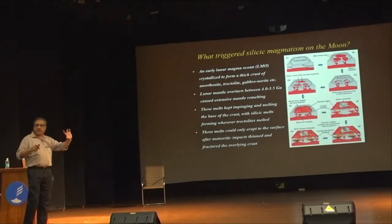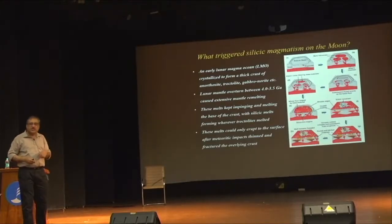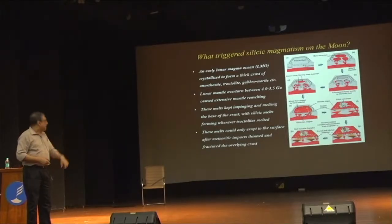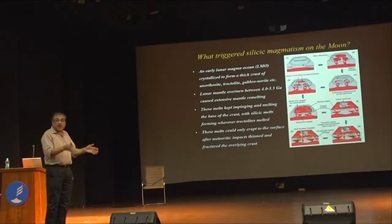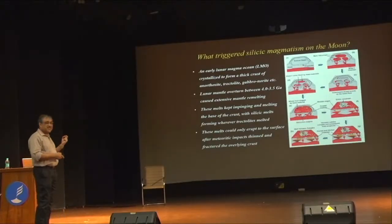Now, the crust is so thick that these melts will not be able to rise to the top and be exposed as we see them. The only way that can happen is if you have meteoritic impacts that break the crust and create fractures. And that is exactly what we see. The timing coincides with the late heavy bombardment on the moon. As a consequence, we created pathways for granitic or silicic magmas to rise to the surface of the moon.